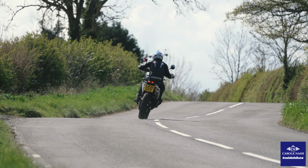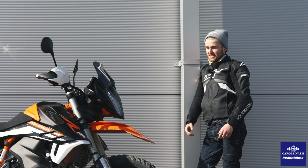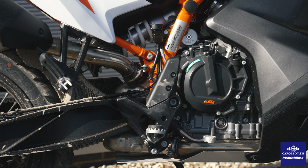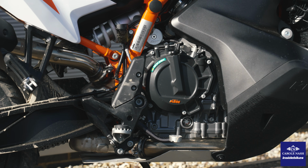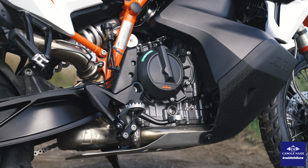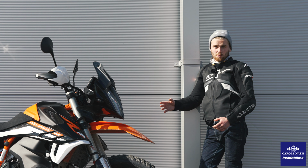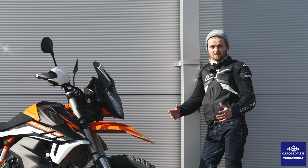Now, although it might look near enough identical to the 790 Adventure R, as the name suggests, it's got a bigger engine. It's got an extra 100cc, which means it also has an extra 10 horsepower. So it makes 105 horsepower now, it's north of 100. And it also has an extra 7 foot-pound of torque as well. So it's pretty hefty in terms of power and torque.